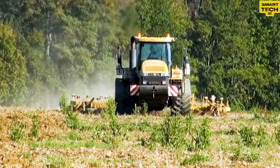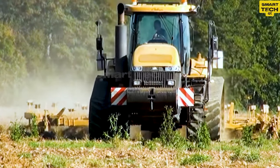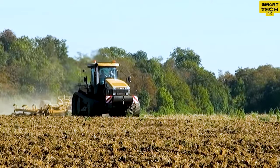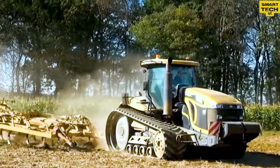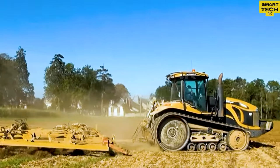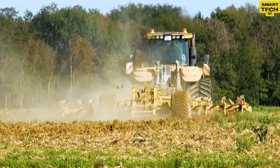It has an operating weight of 18,900 kilograms and a static weight of 16,500 kilograms. Powered by a Caterpillar C7.1 engine, producing 215 horsepower, 160 kilowatts, at 2,200 revolutions per minute and a torque of 860 newton meters at 1,400 revolutions per minute.